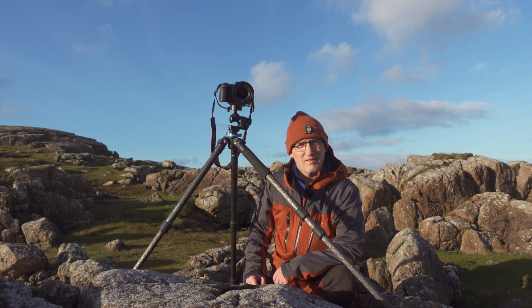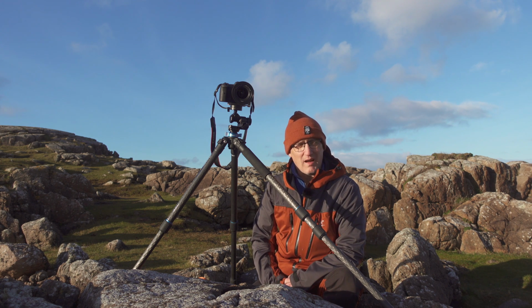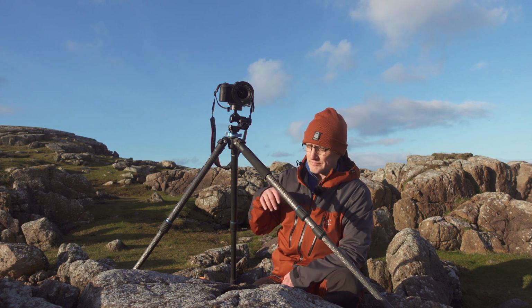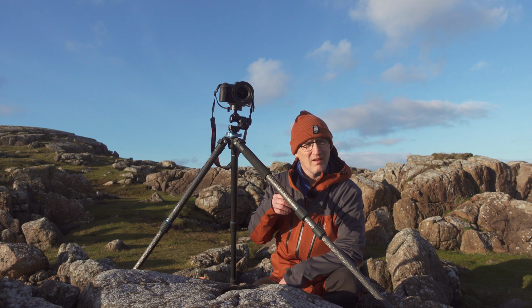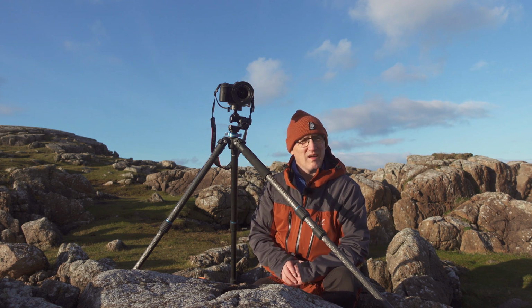So I'm down at the much photographed Fanad Lighthouse in County Donegal. Truly one of the most spectacular headlands in all of Ireland. If you ever get a chance to come over here and check it out, do. It's really contrasty at the moment, so what I'm doing is checking out compositions for later on when that sun drops a little bit more.